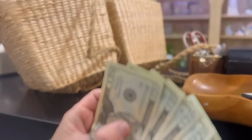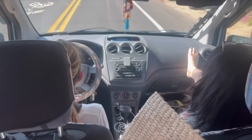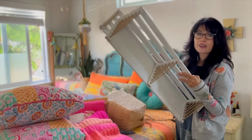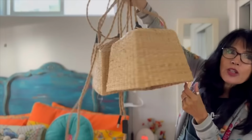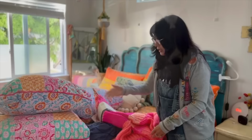We loaded up the car and we headed back to Danielle's cottage because we had a lot of work to do. We just got back, and I can already tell that these aren't gonna work. I'm envisioning hanging these right here in this space, and we're gonna put seashells around the edge. I'm gonna strip her bed and put her new bedding on. Okay, let's go check on Mom and Debbie.